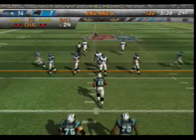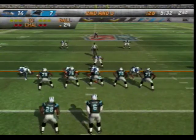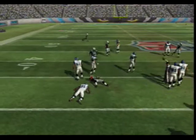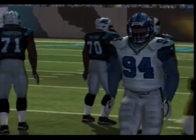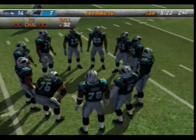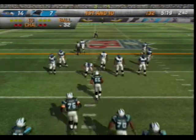Second and 3. Ball on the 24-yard line. The Seahawks come out in a dive package. Williams is there for the tackle. So on the blitz, they can't get to the ball carrier until it's too late. When you're blitzing to stop the run, the idea is bringing more guys than the offense can block. We also got to cut off the lanes and gaps that he can use to escape out of the backfield. That just didn't happen here.